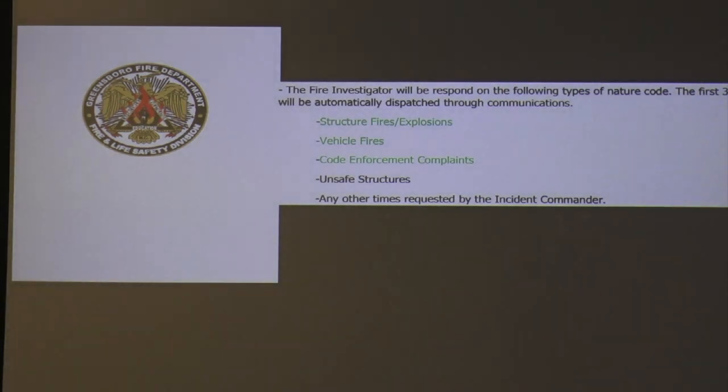These are our automatic dispatches: structure fires and explosions, vehicle fires, code enforcement complaints. Sometimes we'll get a complaint at the office and we follow up on those, or if y'all get out to a site and you see blocked exits, that kind of thing, call us. We'll come out and we can issue citations for those. Unsafe structures, we will touch a little bit on that in a little bit. And any other times that we're requested by the IC, we're going to come out.